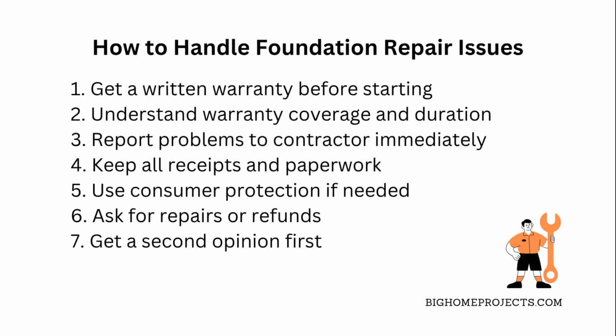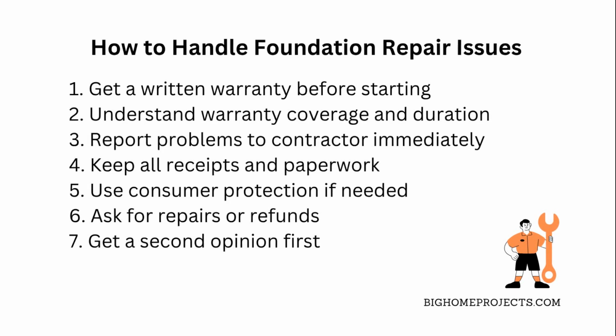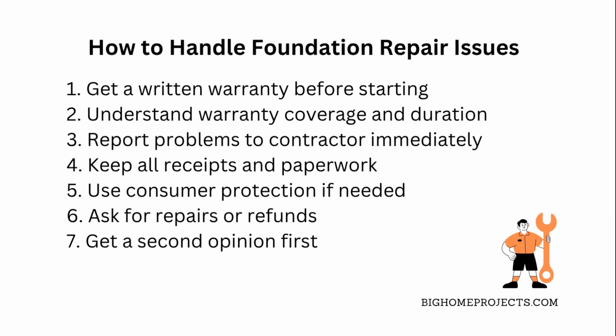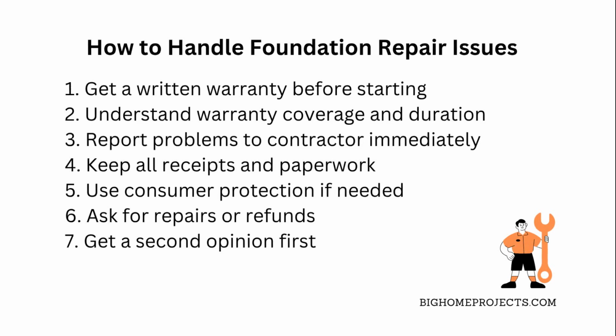If the contractor isn't responding or fixing things, check if there's a local construction board or consumer protection agency that can help mediate. Sometimes, companies offer repairs or even refunds if the work was shoddy, so don't be shy about asking. Also, getting a second opinion from another expert before jumping to conclusions can save you money and stress. Just remember, clear communication and keeping everything documented are your best friends through this whole process.